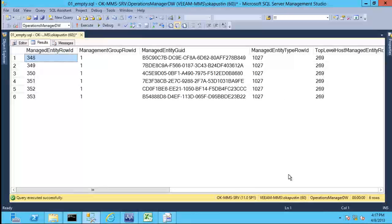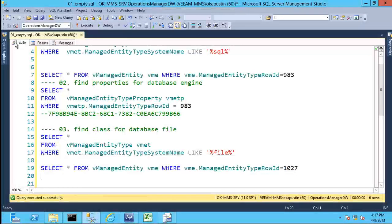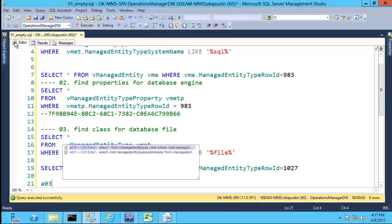Okay, the main point here is that we'll need to use managed entity type row ID in our further queries, but I really don't like the idea of using 6 different managed entity type row IDs. Most probably those specific classes are based on a generic class. So let's check if we can do something with that.